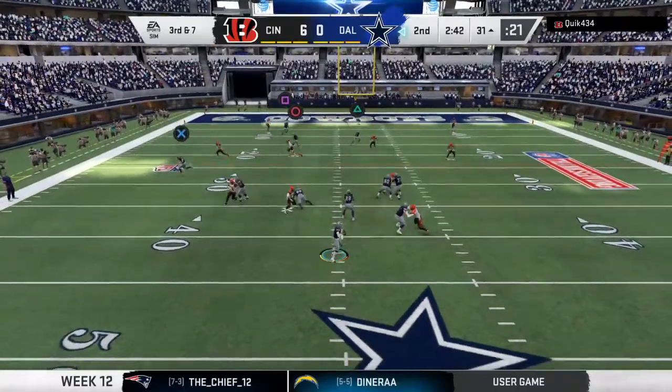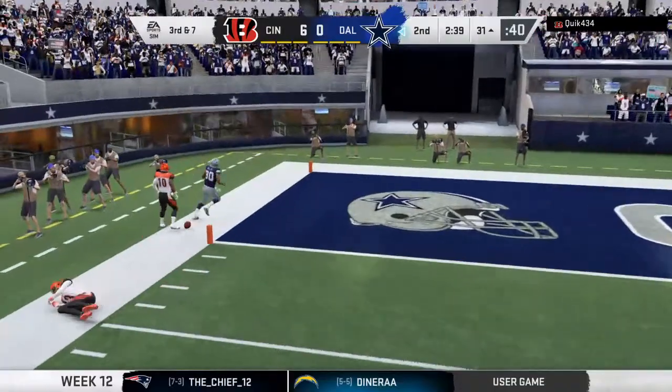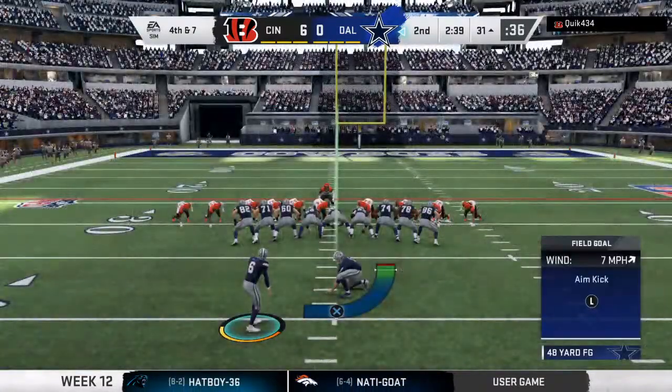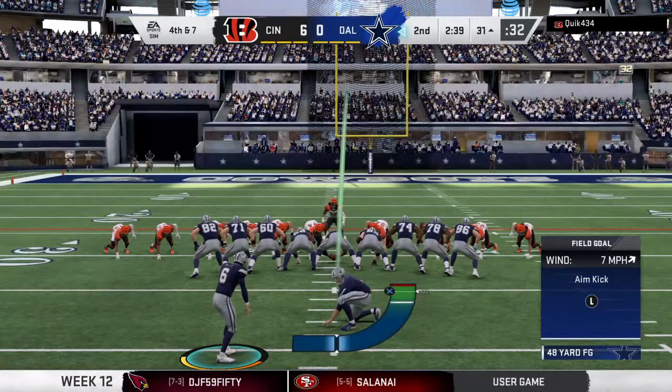Now Prescott. And it falls incomplete after almost being intercepted. A pick there would have been great. The good news for the defense now, it's 4th down. Dan Bailey on for the field goal.